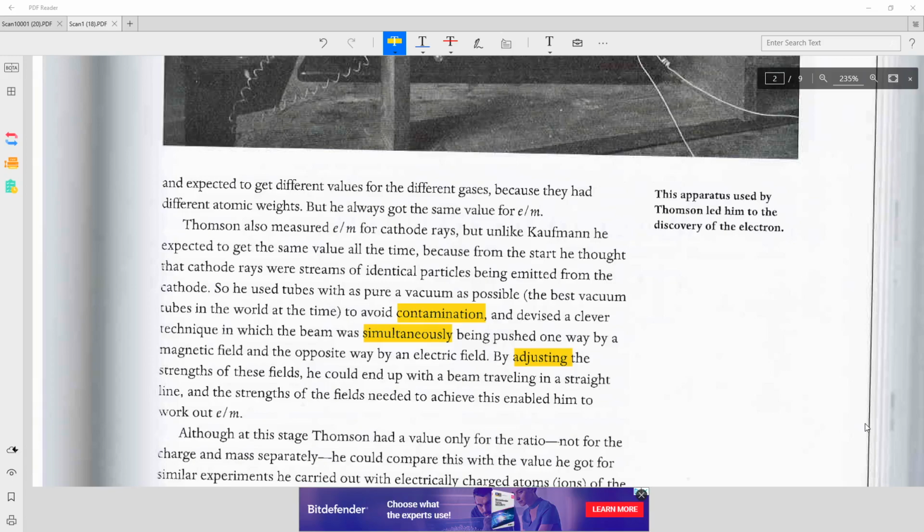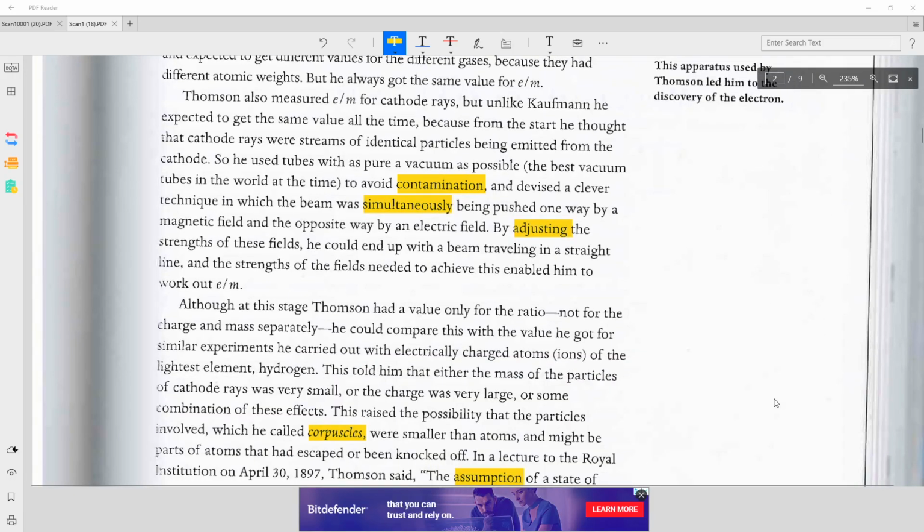Thomson also measured E/m for cathode rays, but unlike Kaufmann, he expected to get the same value all the time, because from the start he thought that cathode rays were streams of identical particles being emitted from the cathode. So he used tubes with as pure a vacuum as possible, the best vacuum tubes in the world at the time, to avoid contamination, and devised a clever technique in which the beam was simultaneously being pushed one way by a magnetic field and the opposite way by an electric field. By adjusting the strengths of these fields, he could end up with a beam traveling in a straight line, and the strengths of the fields needed to achieve this enabled him to work out E/m.